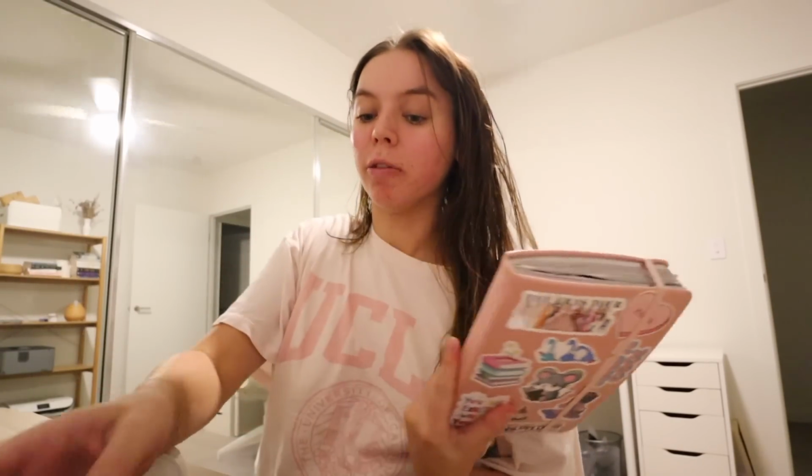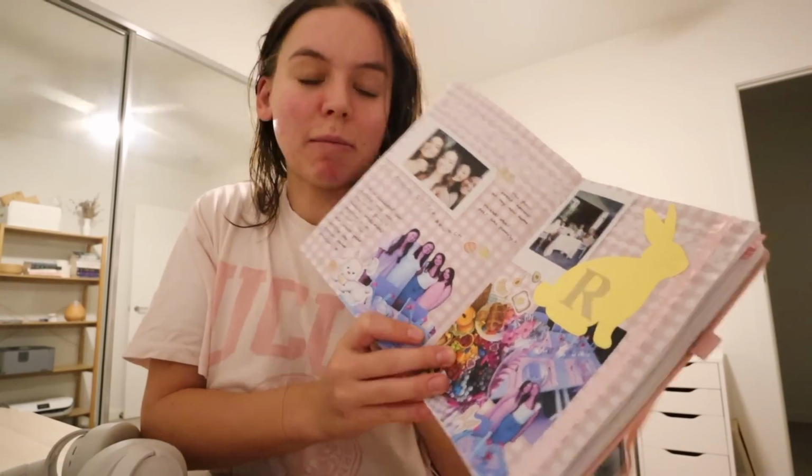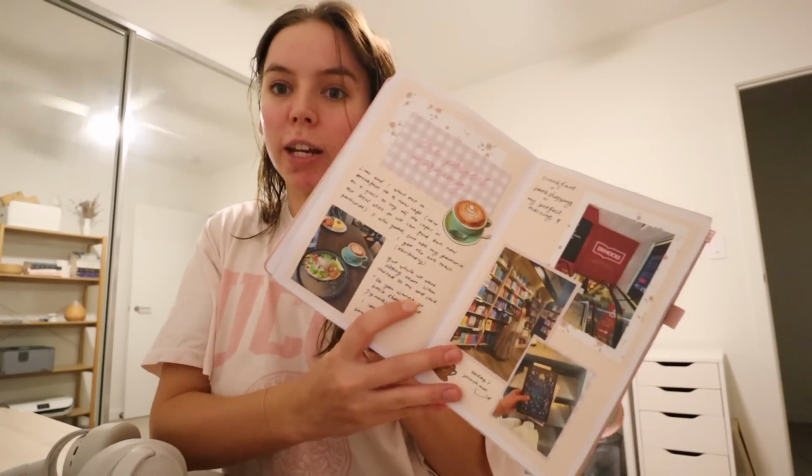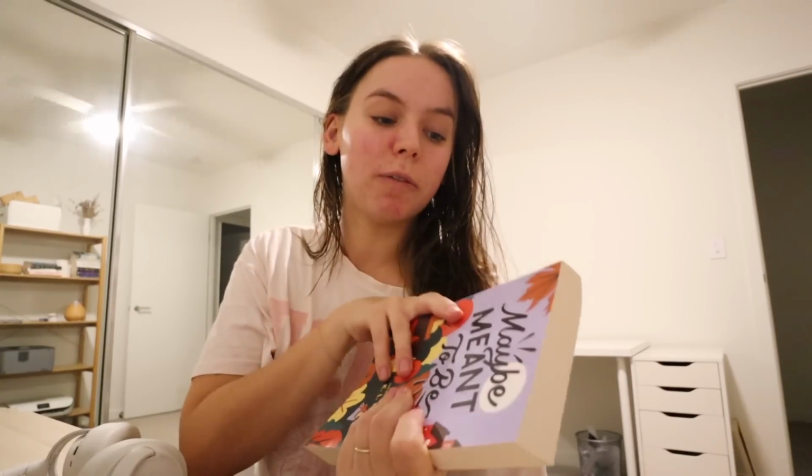My hair is looking kind of crazy because I'm letting it air dry, so it's half dry, half wet. But I have spent the night working on my reading journal and my scrapbook. How cute. I'm obsessed with how it's been turning out. But while I've been working on this, I have also been listening to the audiobook of Maybe Meant to Be. I haven't got that long left. I think I'll probably finish it tonight.